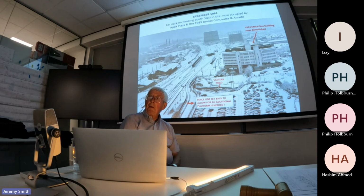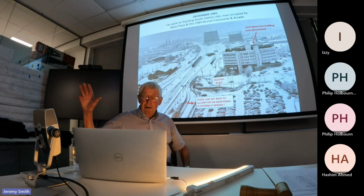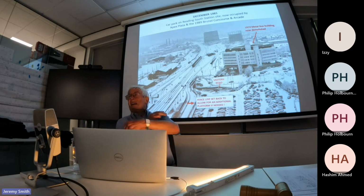Then there must have been... If it's about permanent way, don't ask me. There must have been a lot of interfaces with the railway in itself. Oh yeah. You kept very closely to the programme, obviously closely adhered to it, which suggests to me that the relationship between BR and the then Reading Borough Council must have been pretty good. Would you like to comment on that? Was that in fact the case?